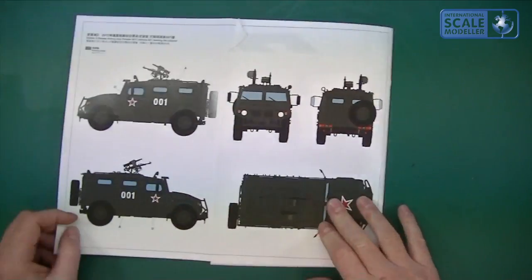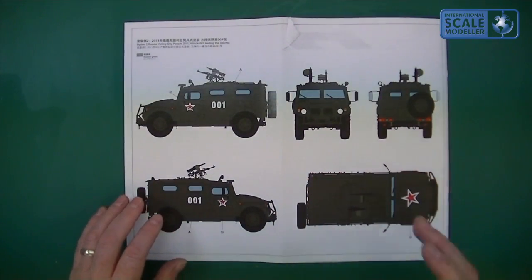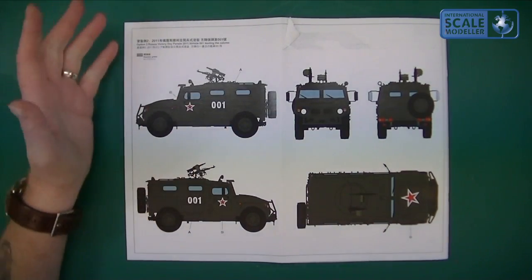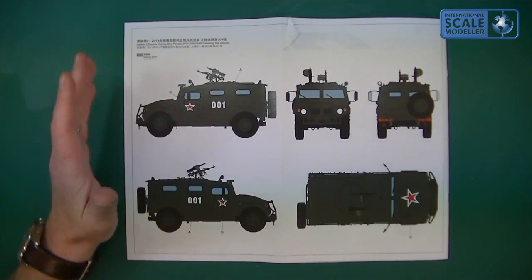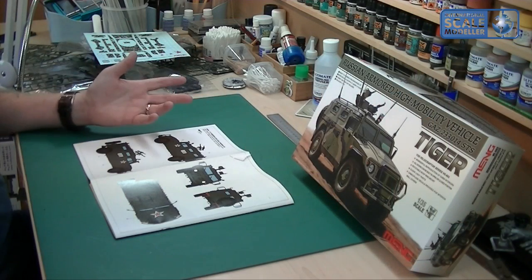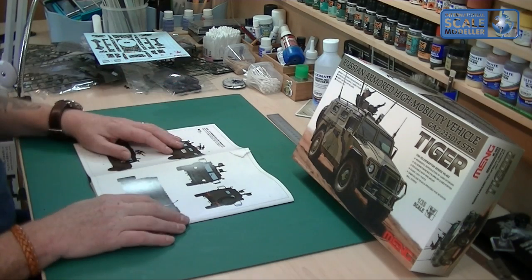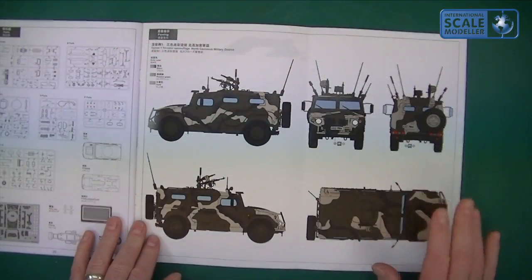You've then got a second scheme, which to me is a little bit boring. It's going to be a slab of green, not weathered, because this is for the Victory Day Parade in 2011, vehicle 1 that led the column. You know, it's going to be freshly painted. I don't think it's going to look that great. Someone will make it look good, because you're not really going to look at dirt. If you want to make it authentic, it's not going to be dirty. It's as simple as that. But most definitely, that is the puppy to go for.